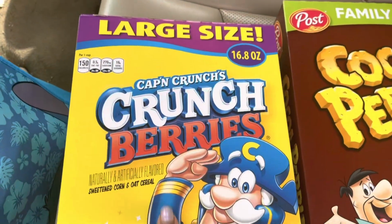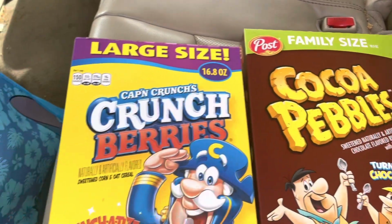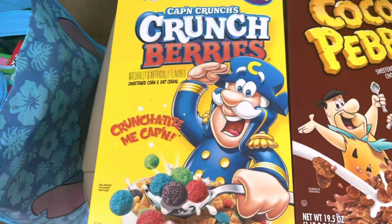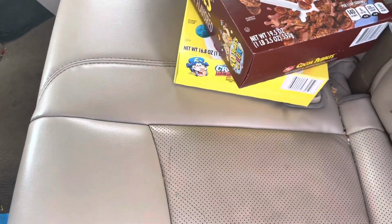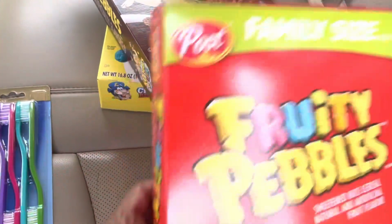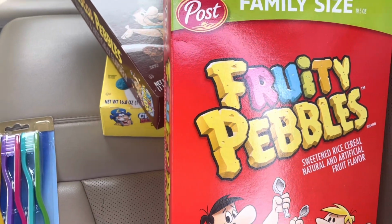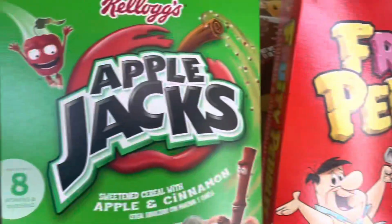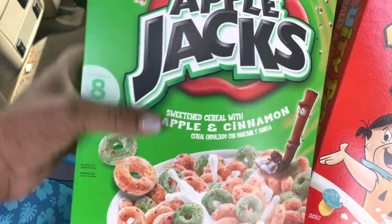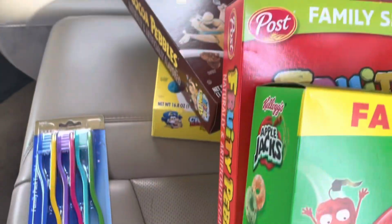So y'all, they wound up having the Crunchberry large size and the Cocoa Pebbles large size. These are only $4.50 for each box. They also had the Fruity Pebbles family size for $4.95. And then they had the Apple Jacks family size for $4.95. So my kids love cereal, so I wound up just getting 4 boxes.